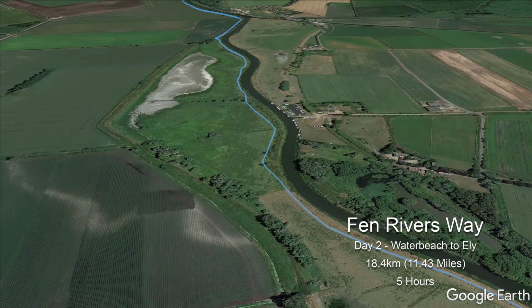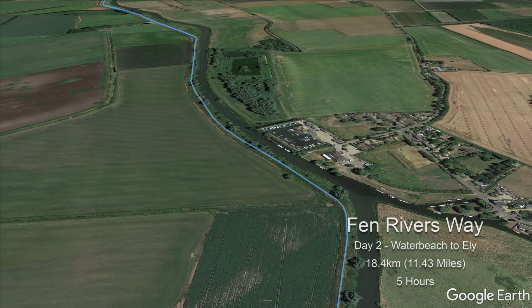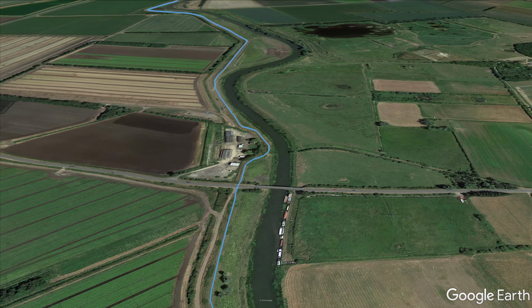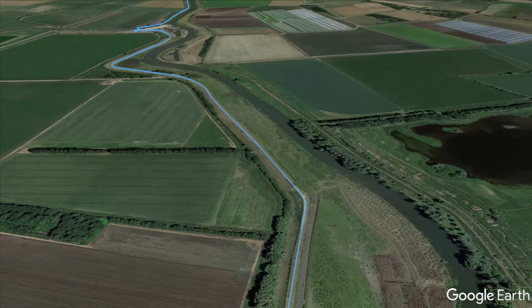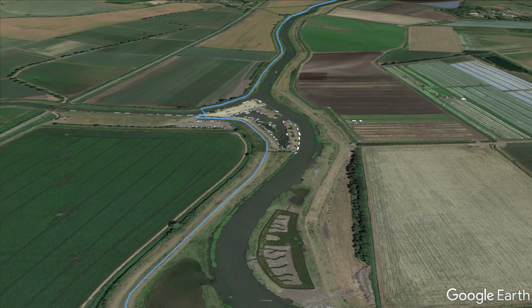The route passes on the opposite bank to Upware and heads north to cross the busy A1123. Just beyond is a defining landmark on the Fen Rivers Way as you reach the merging of the River Cam and the Great Ouse. There are several more miles of riverbank walking before the historical city of Ely is reached, with plenty of suitable overnight accommodation.